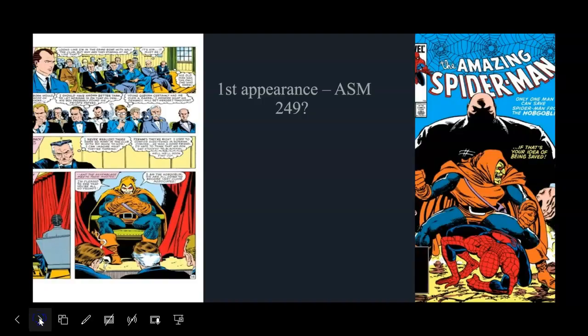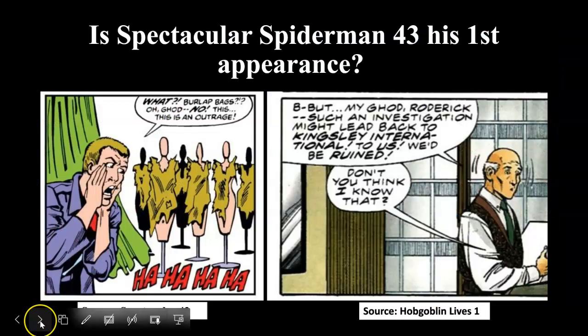So when did he first appear, Daniel Kingsley? So it's believed that it was in Amazing Spider-Man 249. Only because we can see here Roderick Kingsley in costume as the Hobgoblin. So he's blackmailing a lot of wealthy elites. And then he has his brother, Daniel Kingsley, here in disguise. So it's believed because they're in the same room. Roderick Kingsley, right, the Hobgoblin, is using his brother as a way to deflect attention from himself because he's one of these wealthy elites.